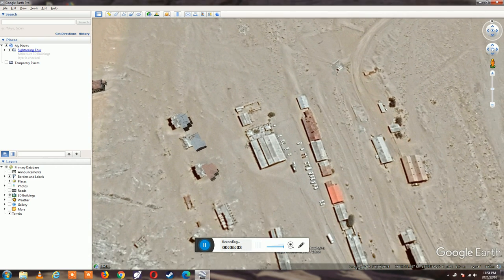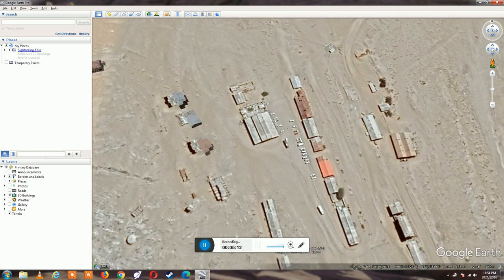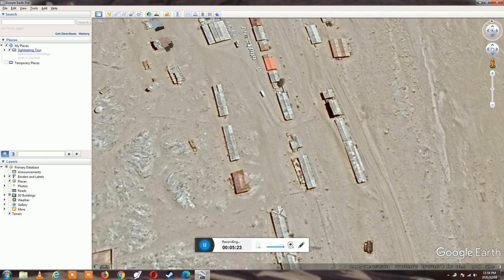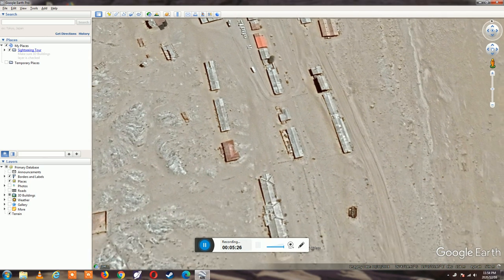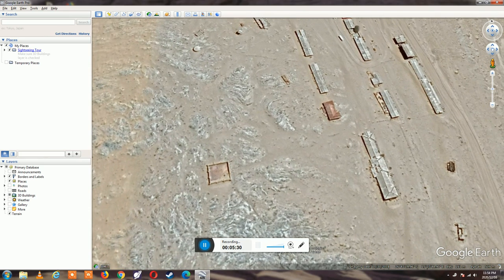Over here is the main building, basically the town center at the time. And for example, over here you had the bakery and an ice house. Then you had a few normal houses over here. This used to be the swimming pool.